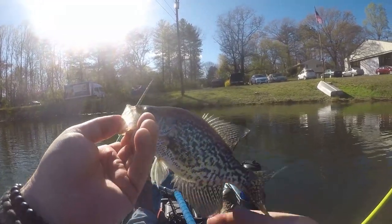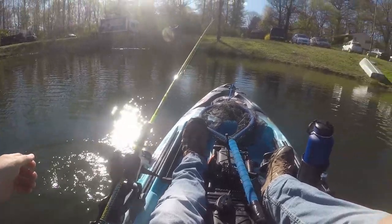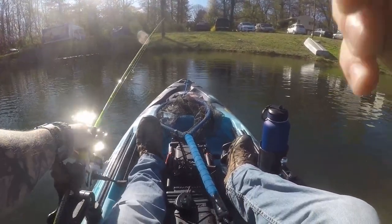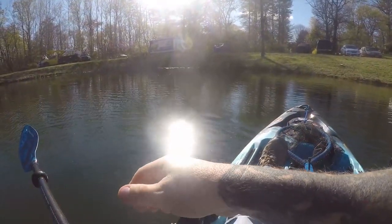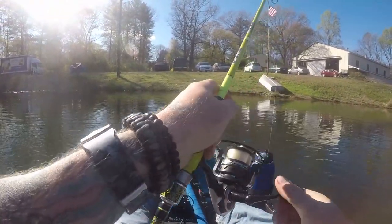All right, everybody, another nice crappie. Put him back. See you, bud. And he gave me a little extra. But they're over in here. So we're going to take this bite here, because they're liking this Tickler Z right now. And that's what we're going to fish with.